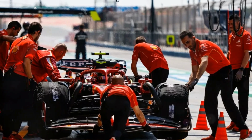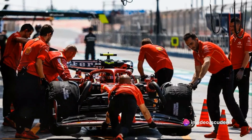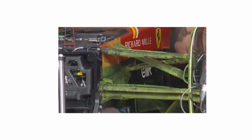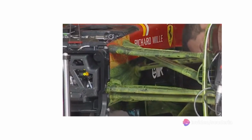Furthermore, it's worth observing an additional shot inside the Italian garage. When Carlos Sainz left the SF-24 car after completing his morning work at the Bahrain circuit, after mounting Charles's seat, the Ferrari mechanics sprayed the now famous Flow-Vis paint on the front suspension scheme.